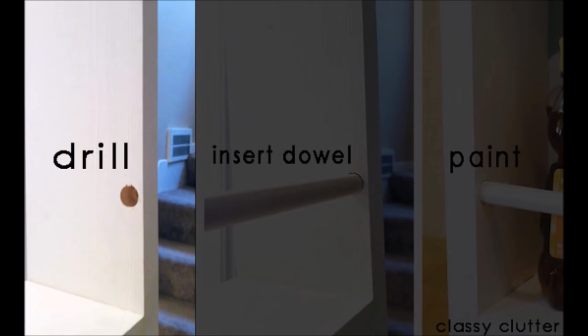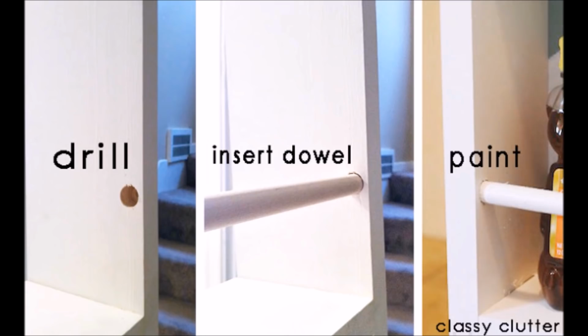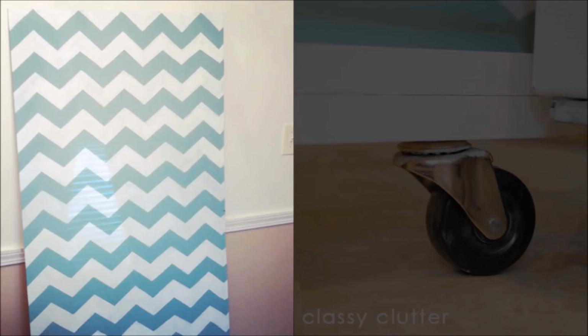First, build the ladder by screwing and/or nailing all boards together to make the main structure. Next, drill holes for dowels, insert dowels into holes, use wood glue for extra support, and then paint a design or a pop of color on the inside of the cabinet. Paint the back beforehand and then use finishing nails to attach your backboard.